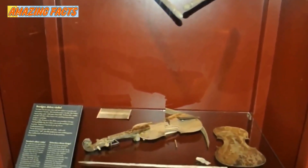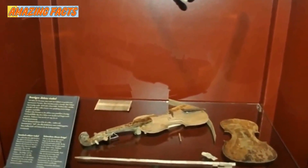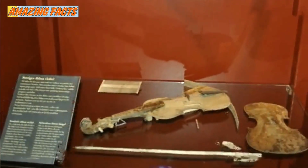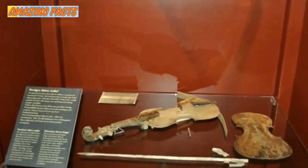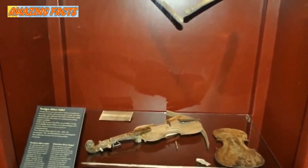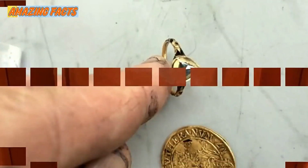They also uncovered objects like this violin, which spoke more about the everyday life and musical tastes of 17th century Sweden. And since Sweden's first violin makers didn't start studying the craft until the end of the 1600s, this must have been one of the country's first.